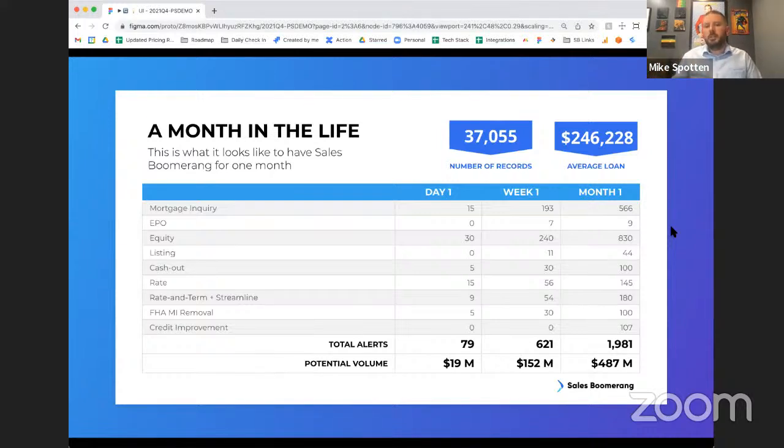On week 1, 621 alerts. And then at month 1, we delivered 1981 alerts. And you can see those prescriptive scenarios that I just talked about were listed in here. You can see that they were capped for this borrower to start at 5 for cash out and 5 for rate and term across those different ones. So really, it escalated over the course of the month and gave them some real opportunities that they were able to work on. So that's it. That's what I have to show today, and happy to open the floor for any questions.